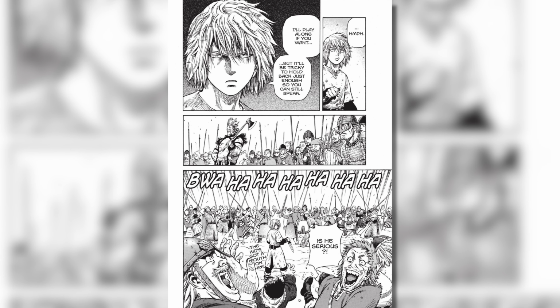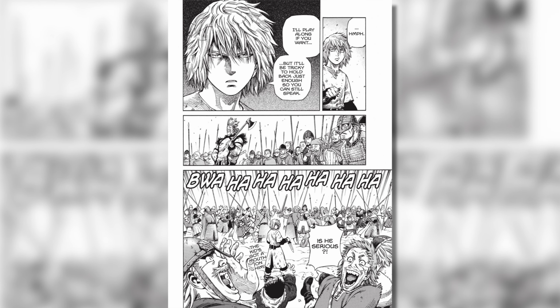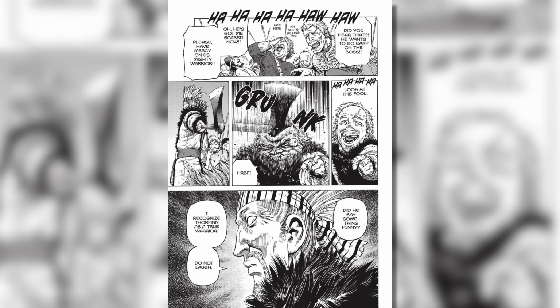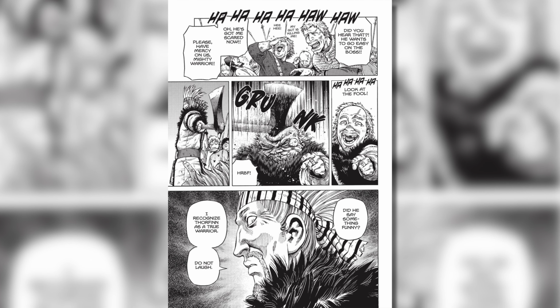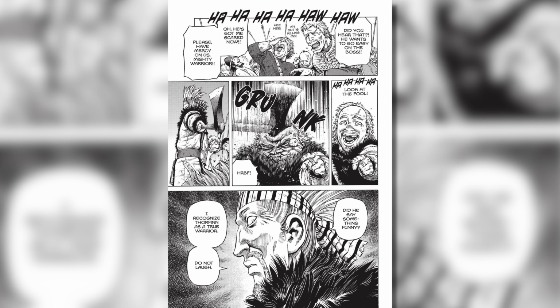And Thorfinn says, I'll play along if you want, but it'll be tricky to hold back just enough so you can still speak, to which all of his men start laughing, and in response, Thorkell slays one of his own men who calls Thorfinn a fool and says, did he say something funny? I recognize Thorfinn as a true warrior. Do not laugh. And when Thorkell gets serious, I clench.